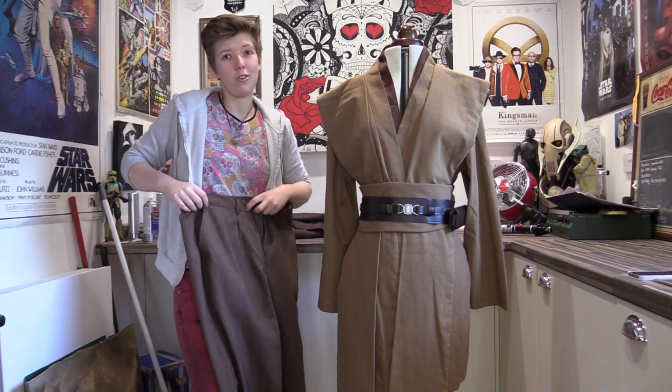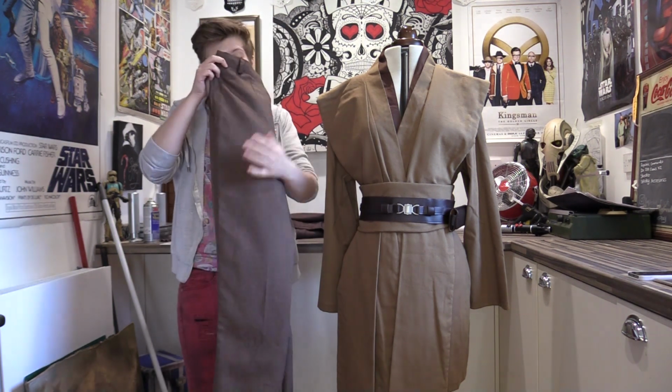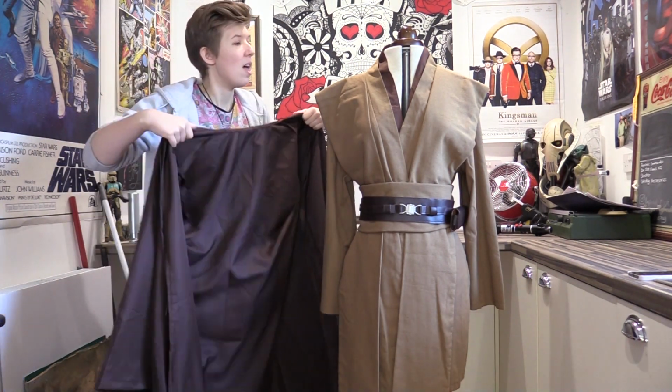Don't have that issue with my CosplaySky Krennic because the jodhpurs are all the way down to foot length, so it's the same with these as well, so it doesn't really matter how high your boots are. And the final item of clothing we've got is this, which is the cloak.